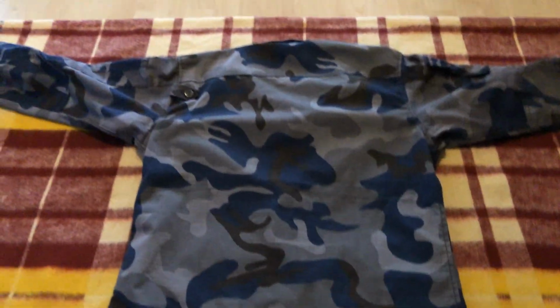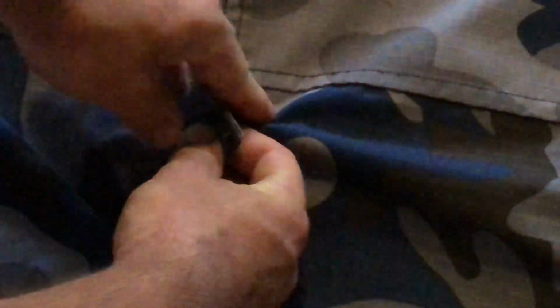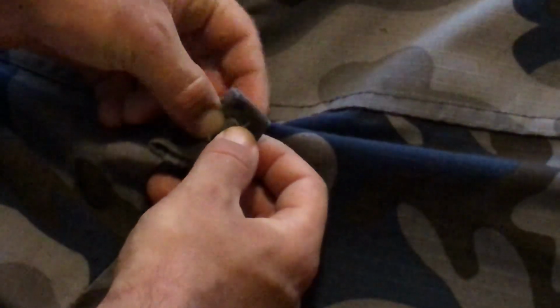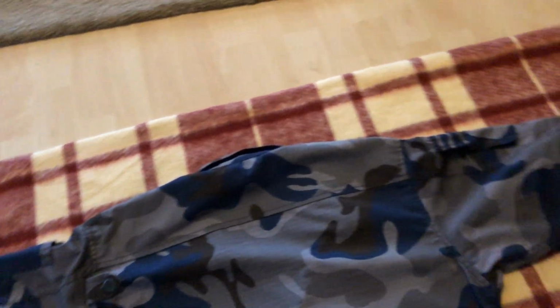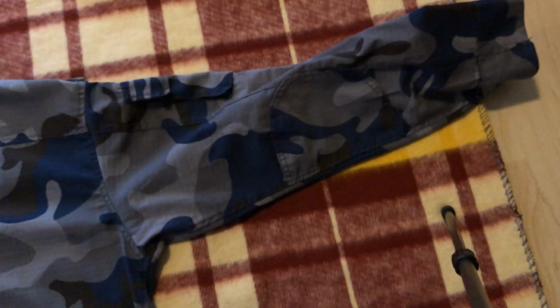If we move back here, we'll see something that I have no idea what this is. See what this is, this little button here? No clue what that's for. It just goes right like this. You can button it and unbutton it. Doesn't really seem to do anything. So, not exactly sure what it's about. And then we've got another fabric there, right there. And then what we'll see on the arms here is that we have like shoulder pads basically right here, which is pretty neat.